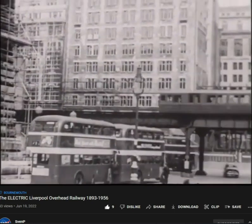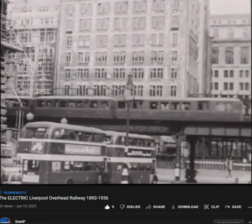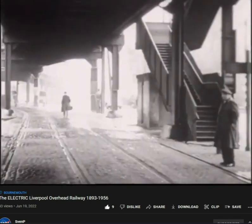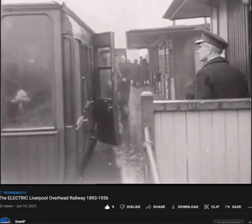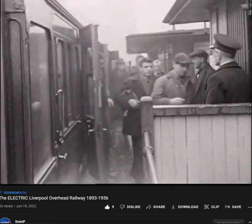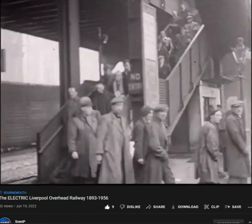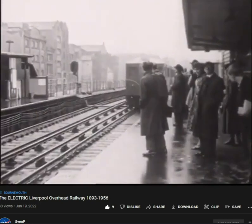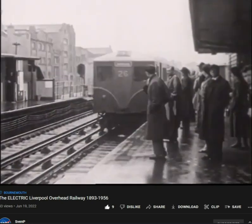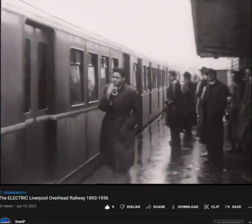Knowing that the line was likely to close, Geoffrey Ashwell, Peter Matthews, Jim Joyce and Jack Wise all filmed aspects of the railway in the city centre. Number 26, modernised in 1954, pulls into James Street. Note the indicator blind, sliding doors and third-class emblem.